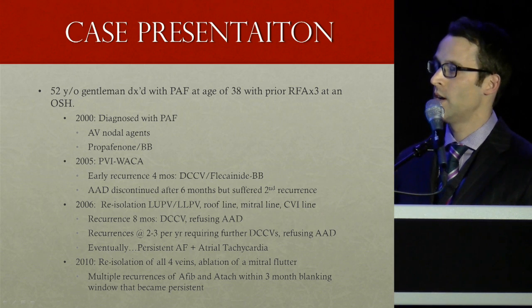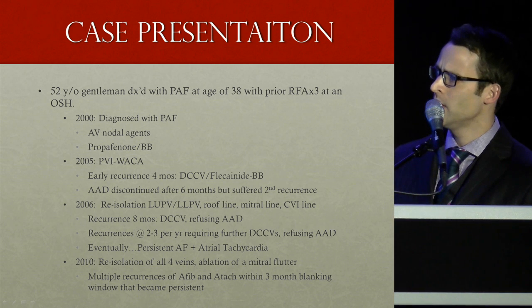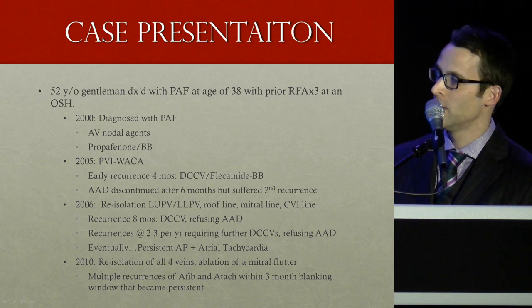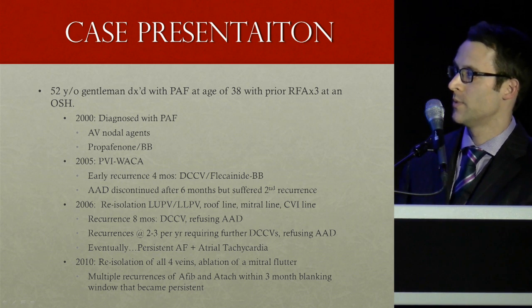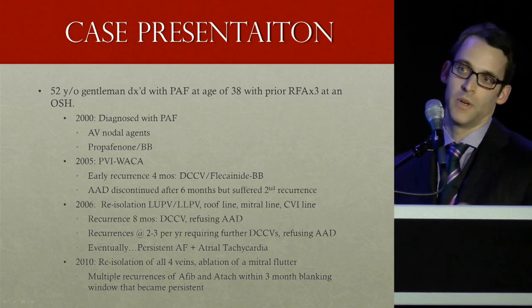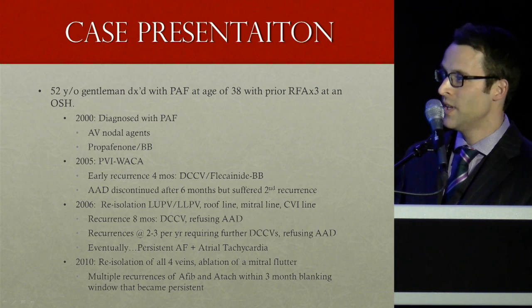So he went to an outside institution, and they performed a simple WACA at that time. He had early recurrence. They put him back on antiarrhythmics, which he despised. He discontinued them, and then he suffered a second recurrence. He said, I've had enough. He went back within a year to the same institution. This time they performed a re-isolation of the veins, a roof line, a mitral line, and a cavotricuspid line. He recurred again, and this time he said, I'm done with antiarrhythmics, I'm done with the EP world, I'm angry.